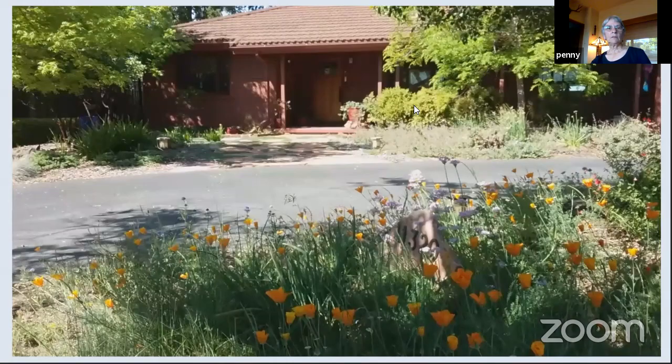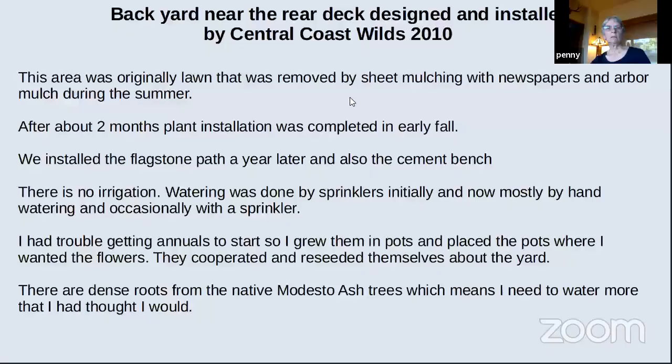And I think that's it for the front yard. Okay. So in the backyard, we called on Central Coast Wilds in 2010. Central Coast Wilds is down in Santa Cruz, and they do a lot of restoration work. I know we get some of their plants for the restoration work up at Alum Park. Originally, the back area was a lawn, and we sheet mulched that with newspapers and arbor mulch.